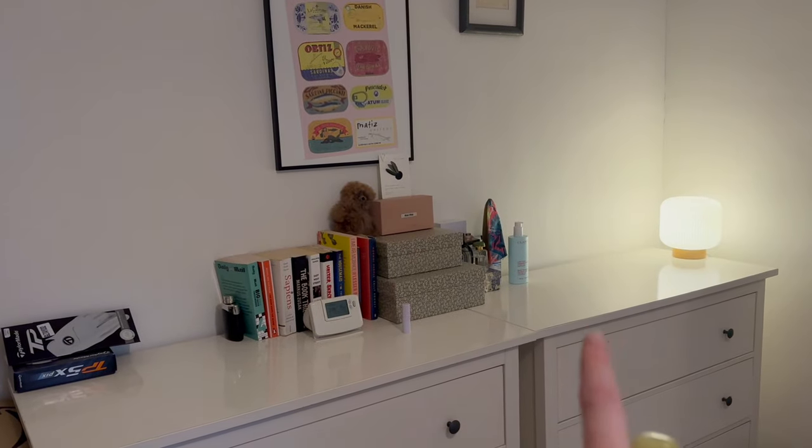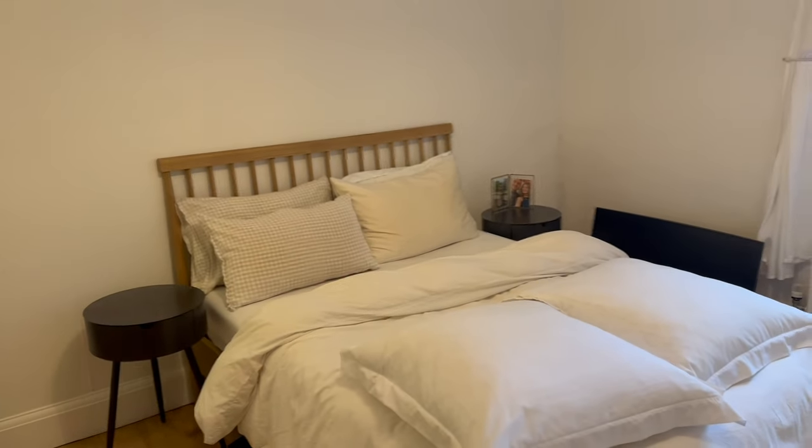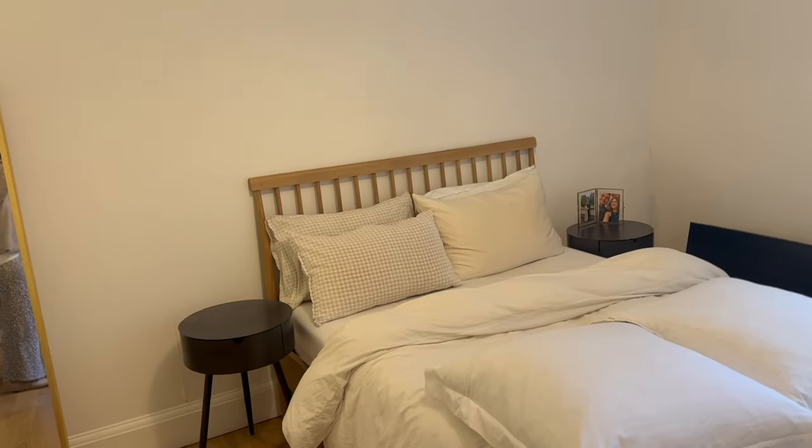I think I'm pretty much finished for the day. I'm just gonna show you the final look of the bedroom. The chest of drawers are all clear. And then if I just show you the bed, I changed, washed and dried the bed covers, put them back on, moved the bed out of the way, and then dusted it all behind there.